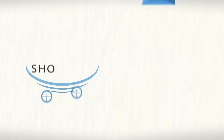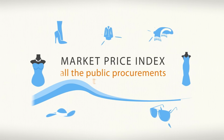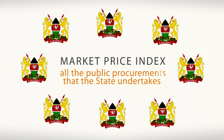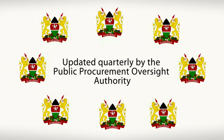Imagine you had a shopping guide for everything you needed to buy and it was a crime not to use it. The Kenyan government has a shopping guide known as the Market Price Index. It is the single comprehensive standard for all the public procurements that the state undertakes. The law states that it be updated quarterly by the Public Procurement Oversight Authority.